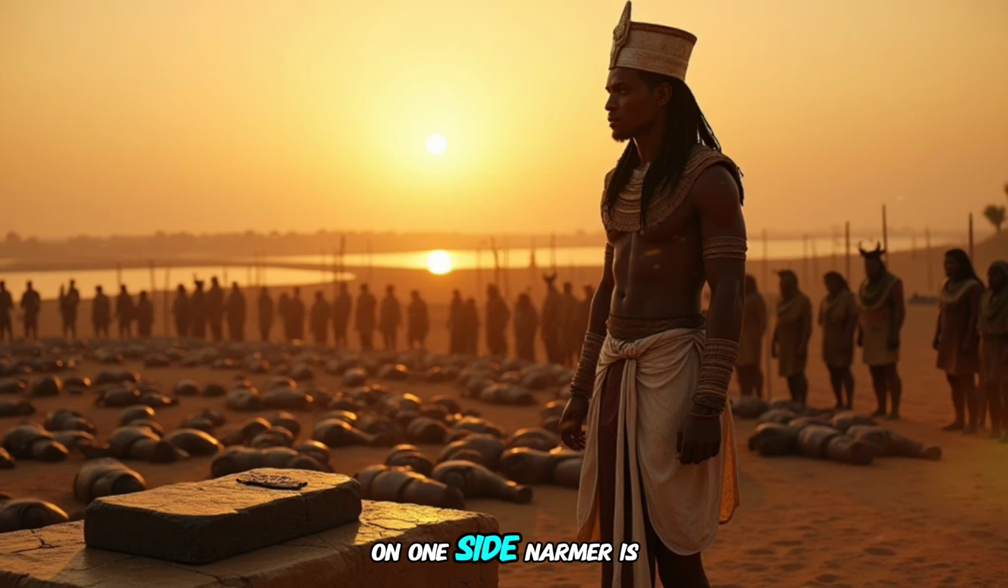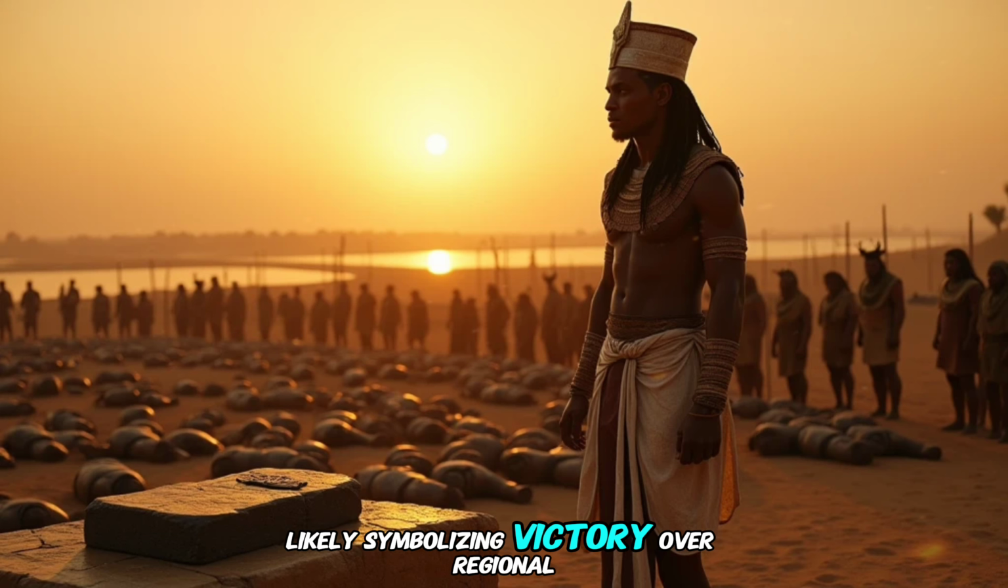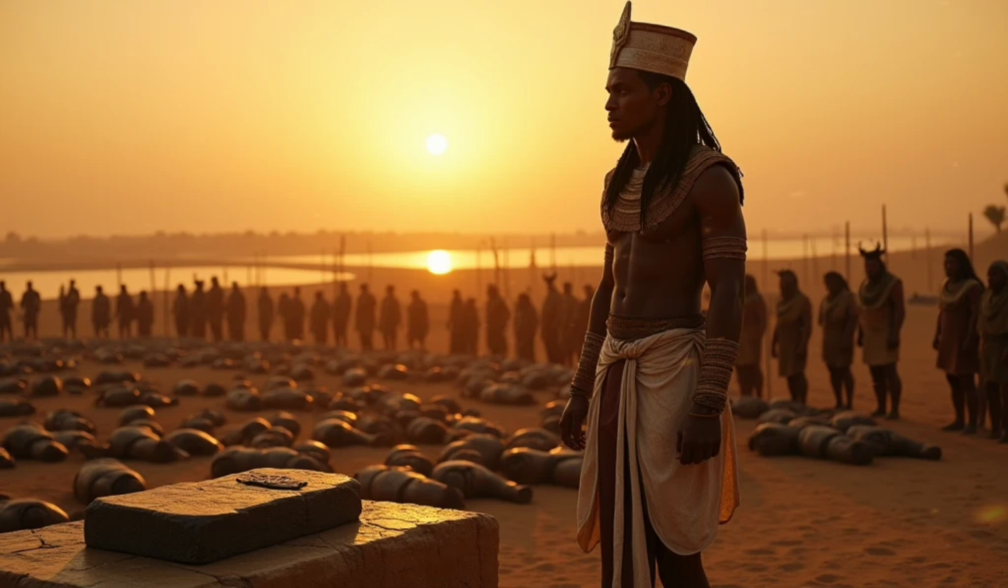On one side, Narmer is depicted wearing the hedjet, the tall white crown representing Upper Egypt, as he surveys a lineup of decapitated foes, likely symbolizing victory over regional rivals. The reverse side shows him donning the deshret, the red crown of Lower Egypt, while striking down an adversary from the north. These images do more than document a military conquest.